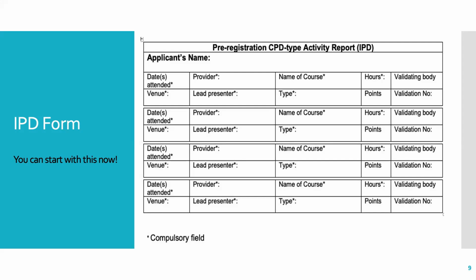The date that you have attended, easy enough. Provider, what was it, SICE or IPET? You put IPET in there. Name of the course, toolbox talks for candidates. Hours, you spent an hour, 2 hours. Now you see the validating body. There's no validating body because it's not a CPD activity, it's an IPD activity, and there's no star, so you leave that open. Venue, this was virtual, a webinar.